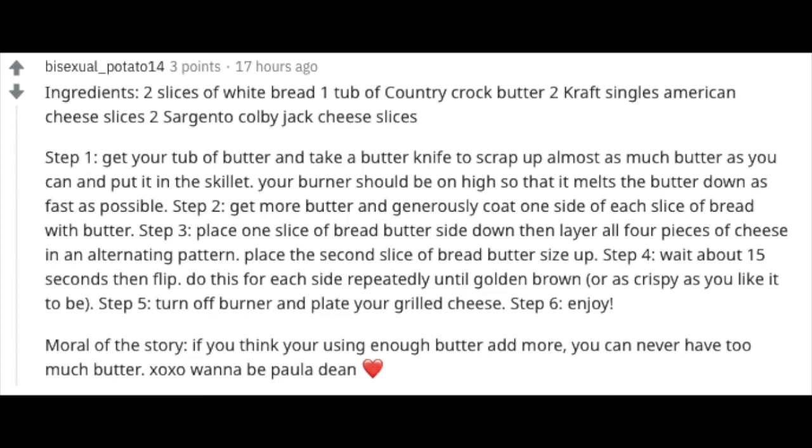Step 2. Get more butter and generously coat one side of each slice of bread with butter. Step 3. Place 1 slice of bread butter side down, then layer all 4 pieces of cheese in an alternating pattern. Place the second slice of bread butter side up.